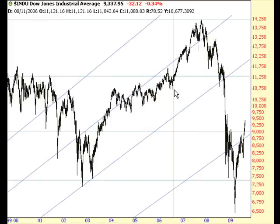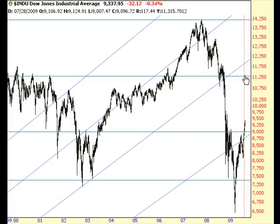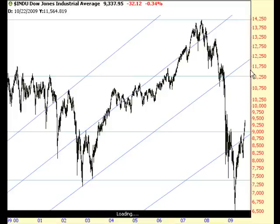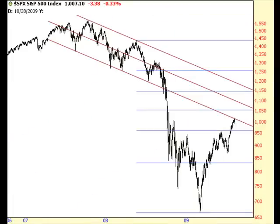One, the measured target on such a thing would be at about 11,500, way up here, which agrees nicely with the idea that we'd push up to this next fib level as well as beneath this fan line. So a rise to this area for the Dow has a certain amount of plausibility to it, I'll give you that. But looking at any of the broader indexes, the pattern really, to me, gets sloppier and sloppier.